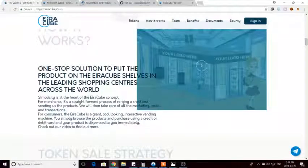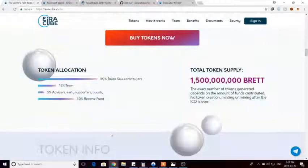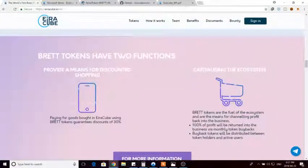Simplicity is at the heart of the EiraCube concept. For merchants, it's a straightforward process of renting a shelf and sending us the products. We will then take care of all the marketing, sales, and transactions. For consumers, the EiraCube is a giant, cool-looking, interactive vending machine. You simply browse the products and purchase using a credit card or debit card, and your product is dispensed to you immediately. Plus, it's going to take the EiraCube cryptocurrency, which is going to give you a 30% discount. It says right here, paying for goods bought in EiraCube using BRET tokens guarantees a discount of 30%. So if you use a credit card, it's regular price. If you use the EiraCube tokens, you get a discount.